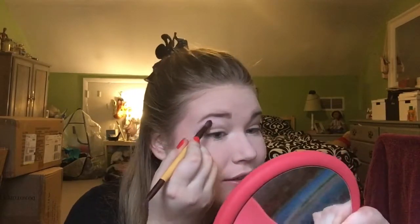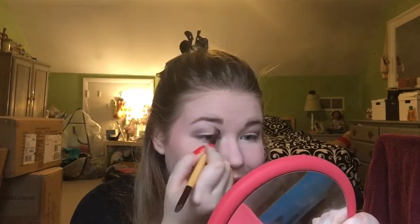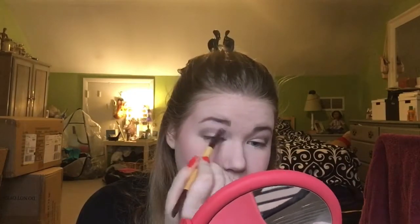I'm gonna take that base color we used, and we're gonna just blend that top edge out. It's all good. You can even just go straight over it a little bit, because we don't want this to look severe at all. And you can always add a little bit more shadow back in if you need to. Just blending that out, see how much softer it looks now. That's pretty much it for eyeshadow.